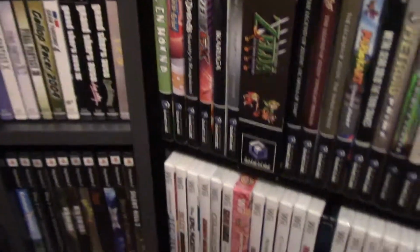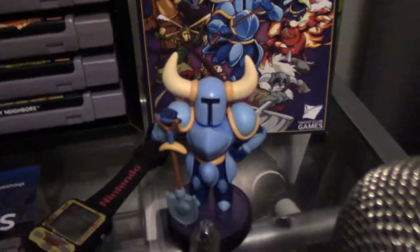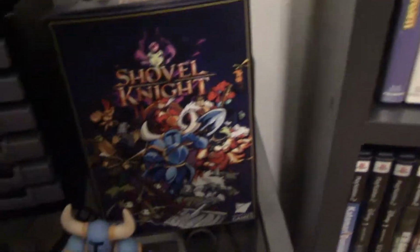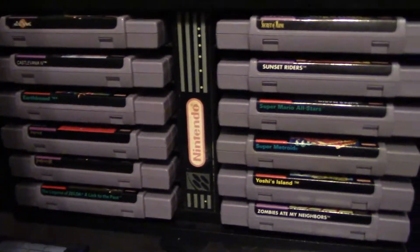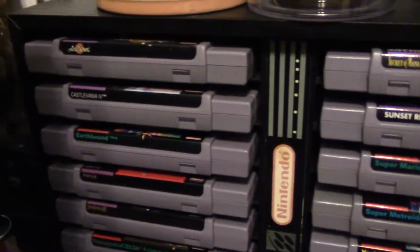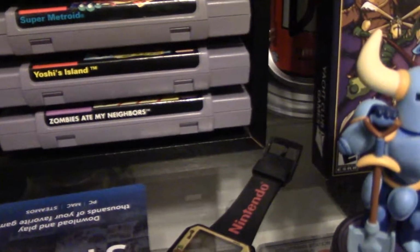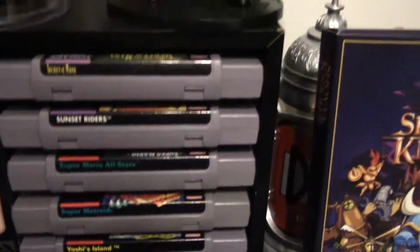So that's it for my games, for the most part, on there. And I got a Shovel Knight amiibo along with a Shovel Knight box. It's like a recreation of a box that comes with a manual and everything like that. And then I have my Super Nintendo titles that I like to display. There's only 12 here. I just keep my best out here. I got ActRaiser, Earthbound, Final Fantasy 3, Final Fantasy 2, Legend of Zelda, Yoshi's Island, Zombies Ate My Neighbors, Super Metroid, Super Mario All-Stars, Sunset Riders, etc.